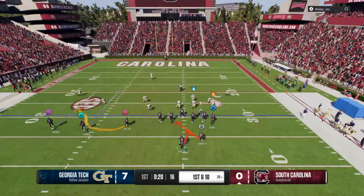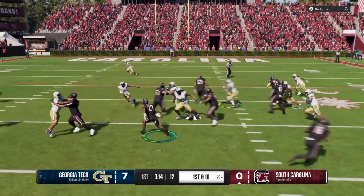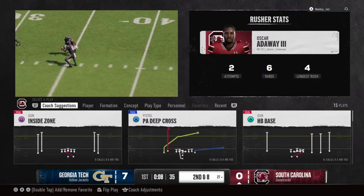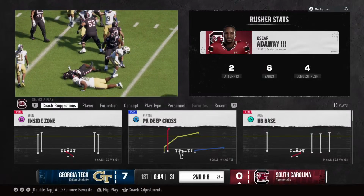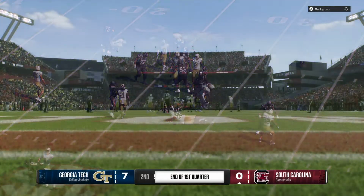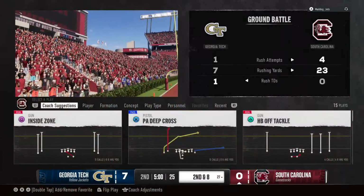The Gamecocks will have it 1st and 10. Give to the back. Able to pick up a couple, down to the 27. That's the end of the first quarter. With the score, Georgia Tech 7, South Carolina 0.